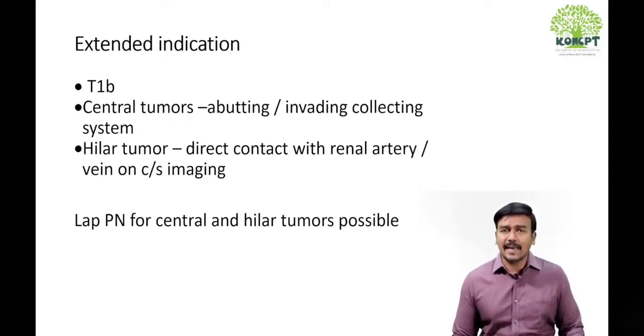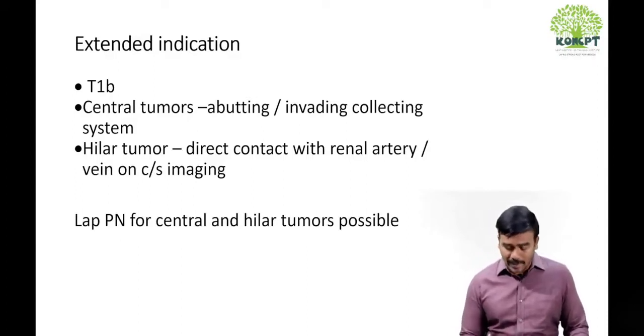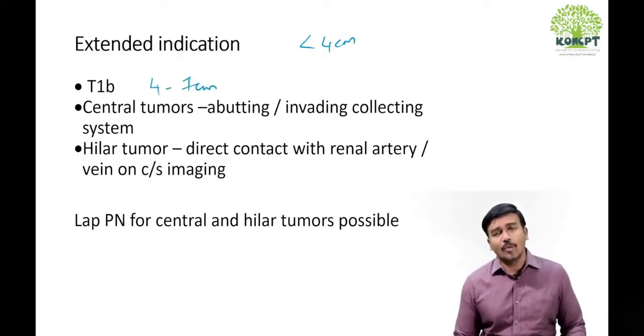And the extended indication: the T1A is the real indication. T1A is less than 4 centimeter, and T1B is between 4 to 7 centimeter. So the T1B tumor is also an extended indication.